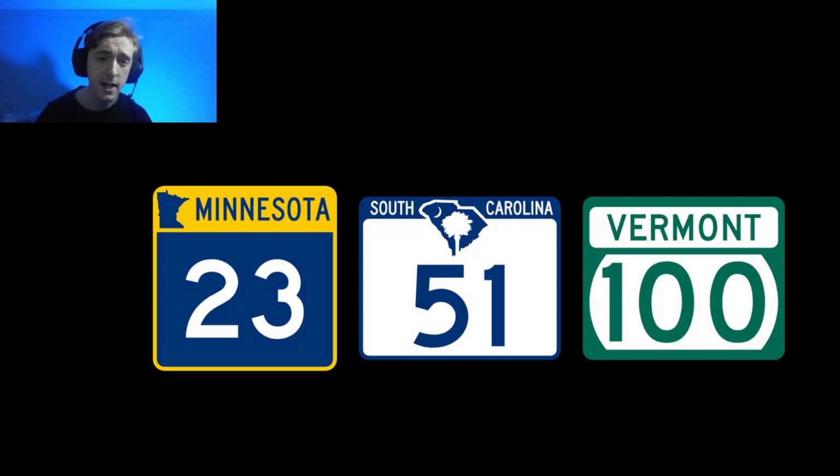If you come across a mostly blue sign with a yellow strip on the top, you should be in Minnesota. If you get a mostly square shape, but with a white background and a hint of blue on the top, and maybe if you're close enough, you'll see a hint of the tree and maybe the moon, that is unique to South Carolina.